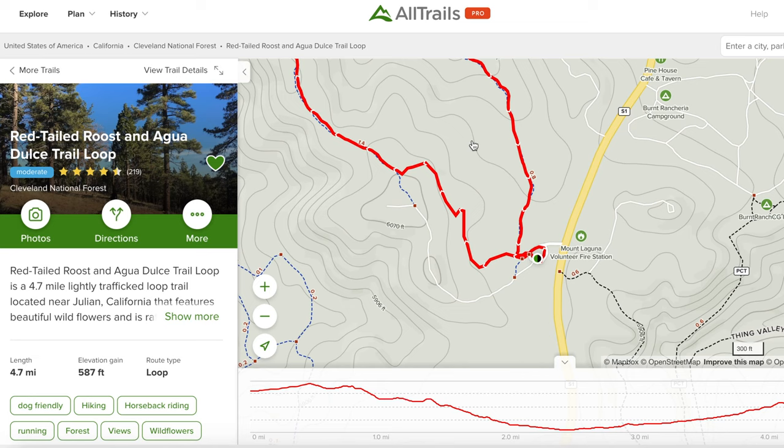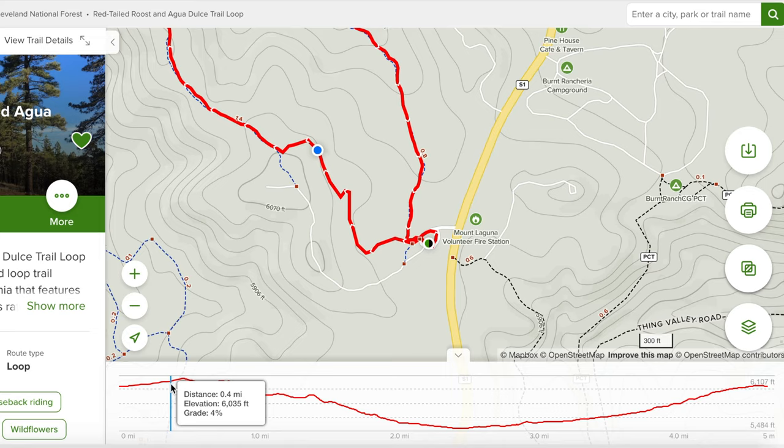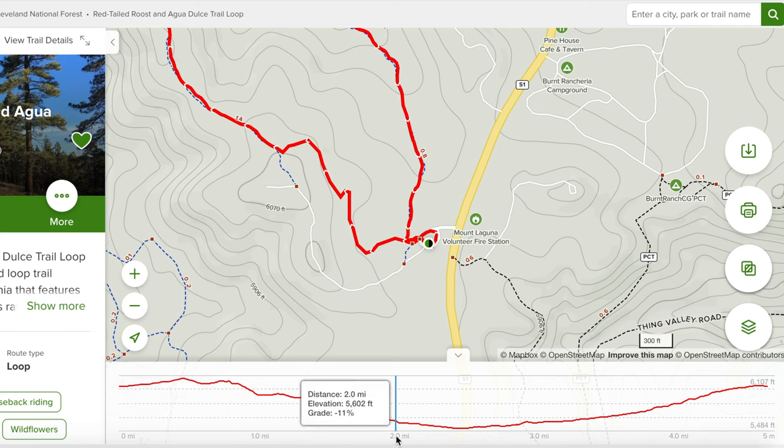Now, I do want to mention this. If you go the way we did, the right-hand side, it is significantly harder to loop back around than if you go towards the left-hand side first and then come across the other way. So let me explain why. You can see the elevation down here on AllTrails. This is one of those trails where you go down before you go up. If you go towards the left-hand side, you can see here that the elevation will start to decrease mainly between mile 1 to mile 2.